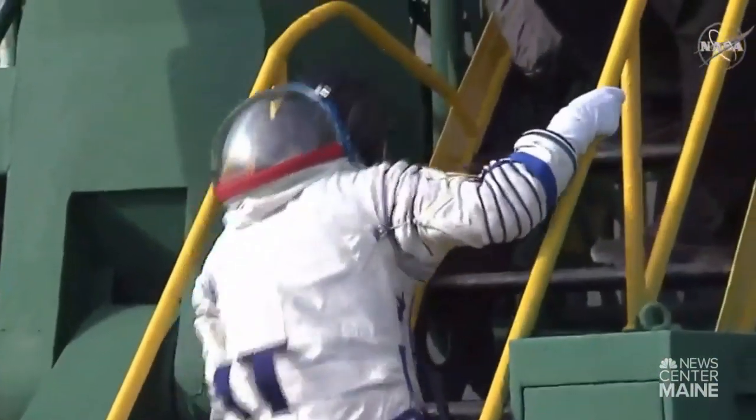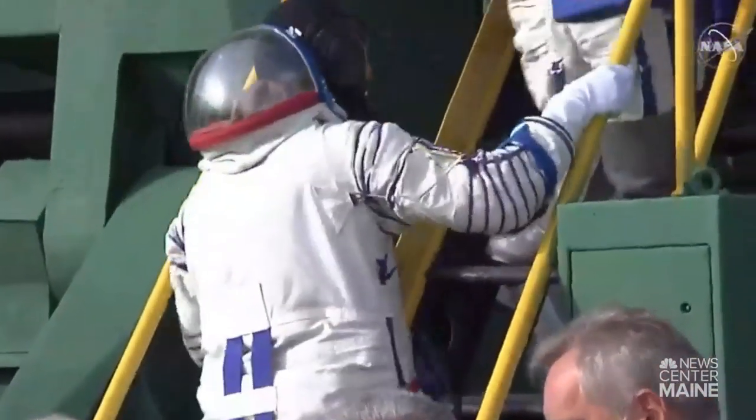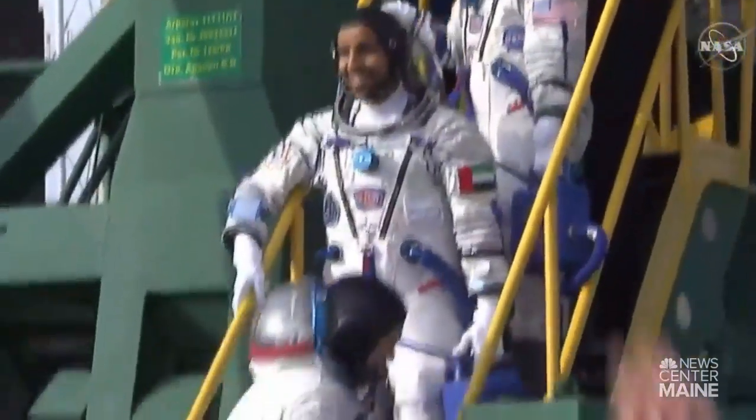So you can see them one at a time going up the stairway. The final pad integration engineers will be waiting for them at the top to make the elevator ride up. And for now, they are inside the Soyuz rocket.